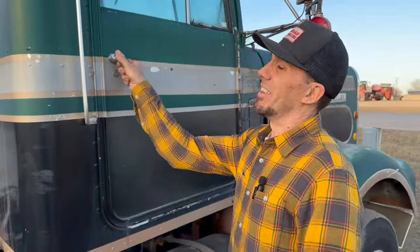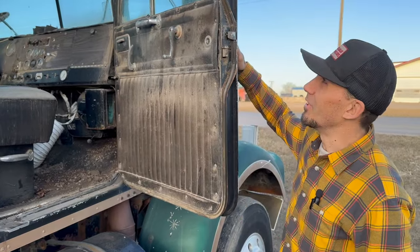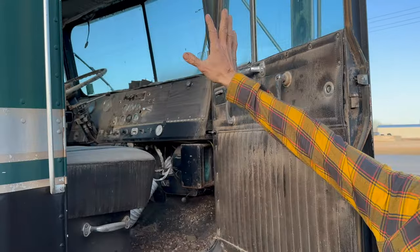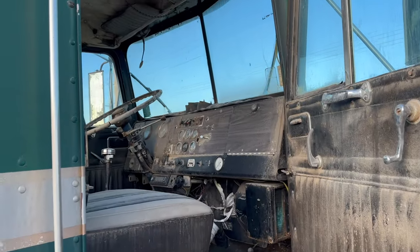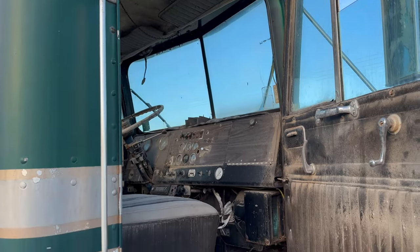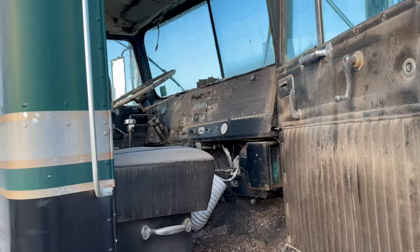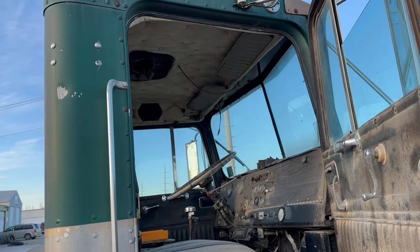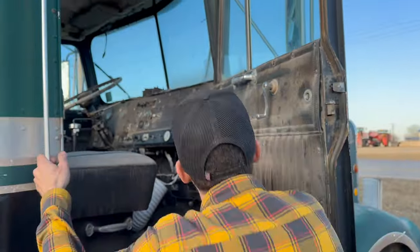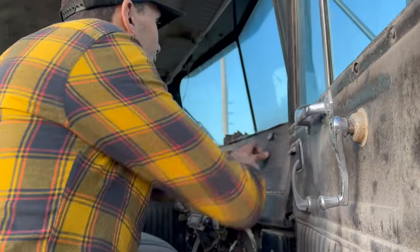Let's start by looking inside, because these old Kenworths have such a cool interior, and I love that it has the dash pad. It's got the headliner in it. It's a button tuck. Got a Fridge King AC unit up on the roof. I think that's awesome. The earliest sticker that I saw inside was 1970. I'm gonna crawl up inside here and see if there's any more clues to it.